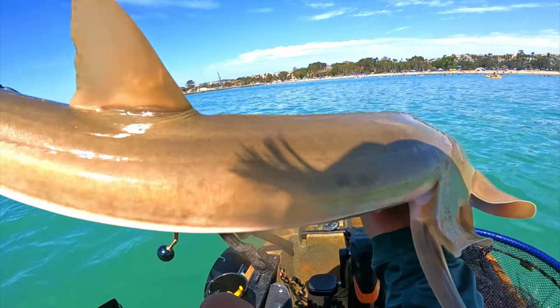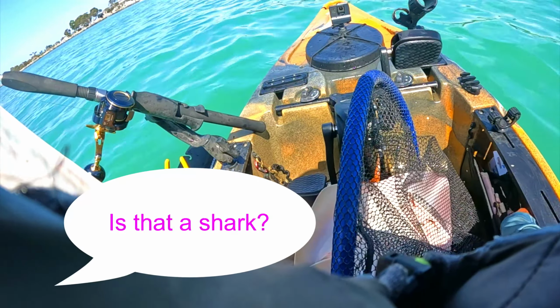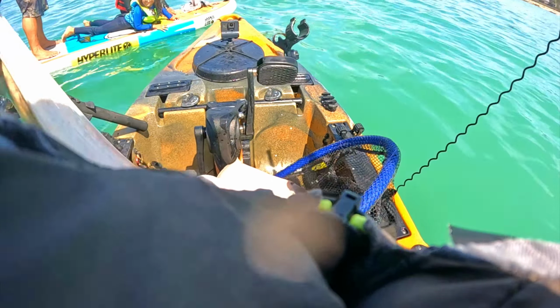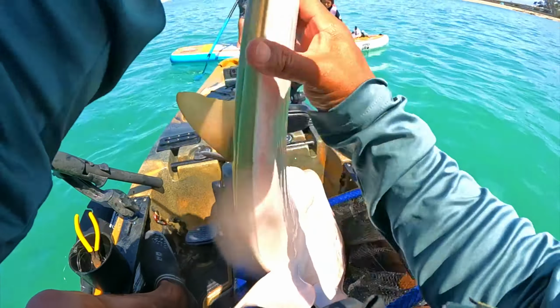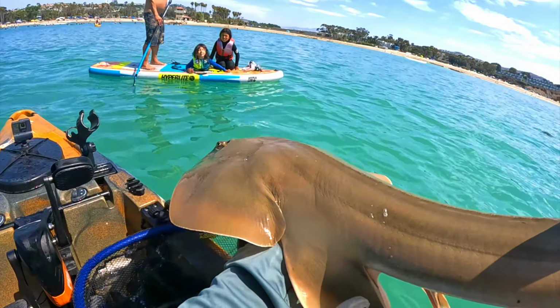Look at this guy. It's a shovel nose. Yep. Hold on a second. I'm trying to get the hook out. Sure. There you go. I'm gonna let him go.